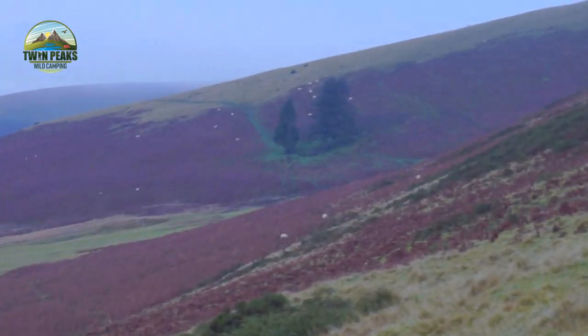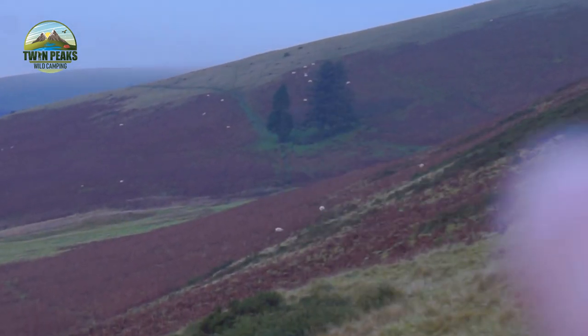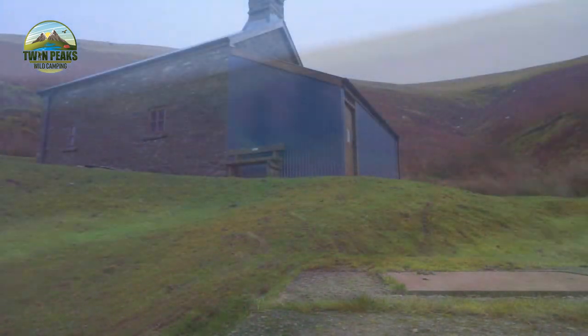Yeah, we're not far away now. See those trees? It's just to the right of the trees. And there we'd be there.